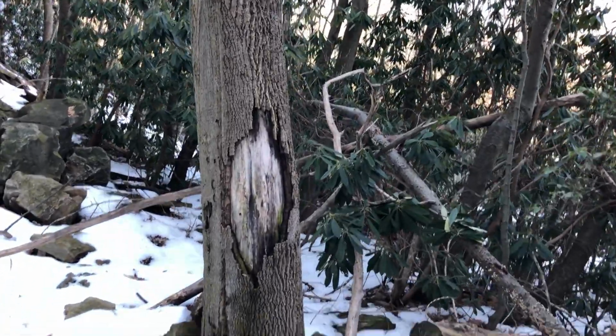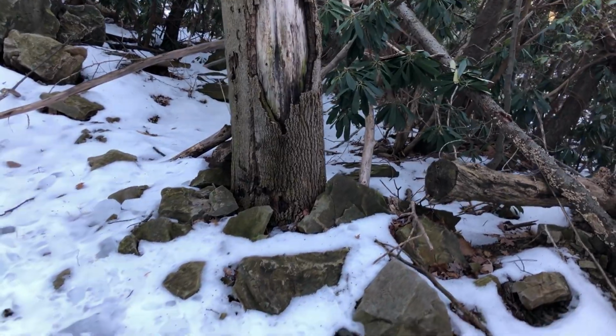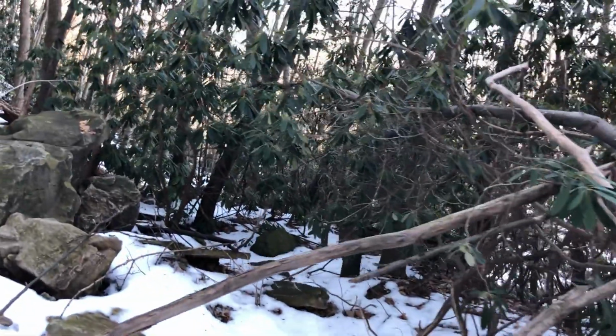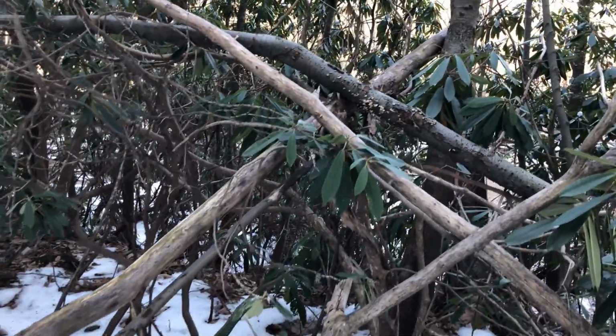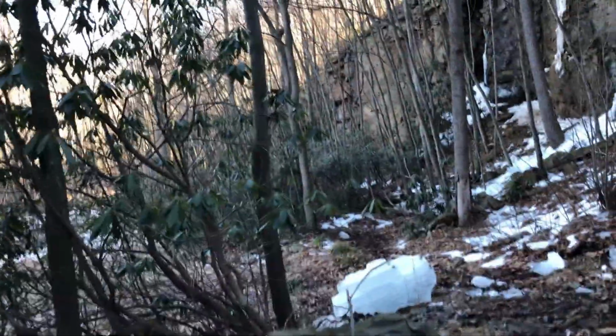You see that X back there, guys? There's two X's on top of each other. If you wrap around here, you gotta watch. You got an X right there at the double X. That didn't fall like that. There's no way in hell that fell like that. And I don't remember that being there before.